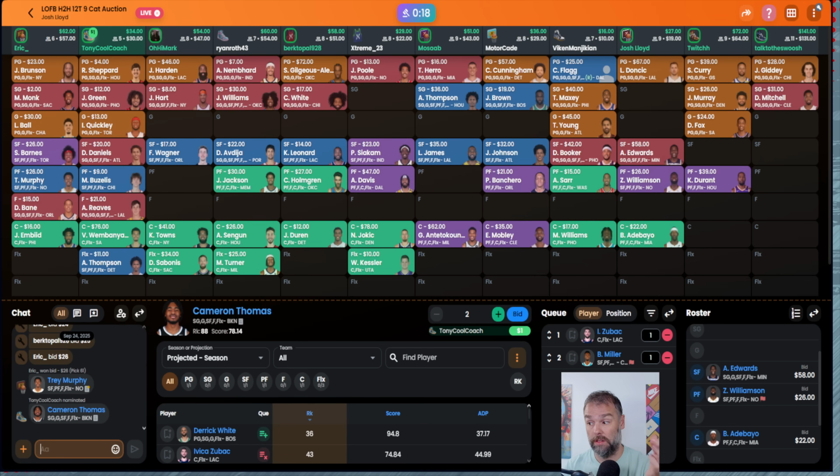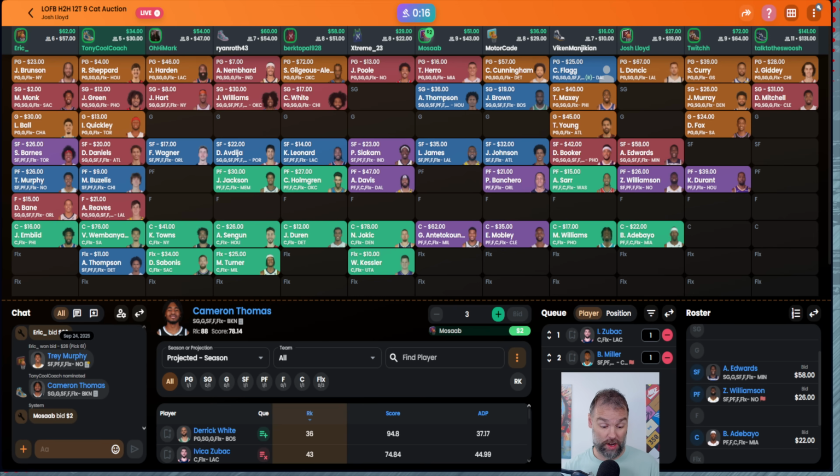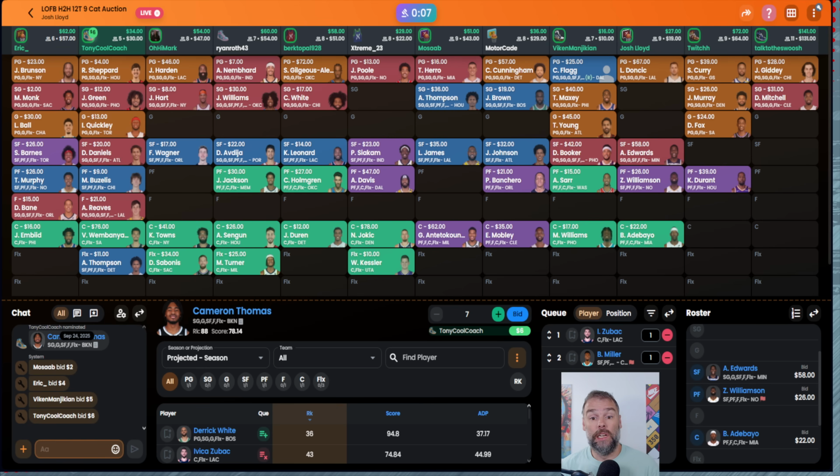Cameron Thomas. Not going to lie, not going to be that interested in this one. He's like a $1 guy for me. I think he'll go 4 or 5. Oh, he's at 6 now. Yeah, I won't be investing my precious dollary dues into this one. $6, $7. Jesus Christ. You guys need to settle down.